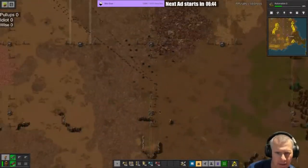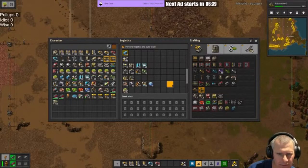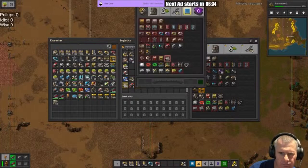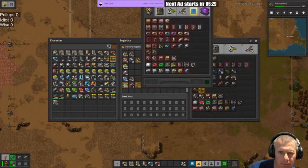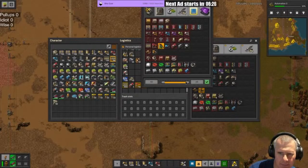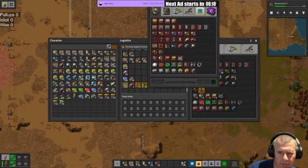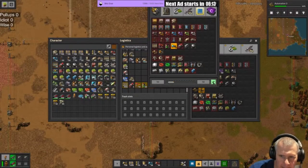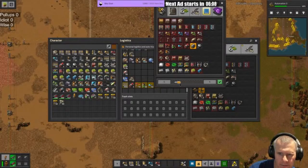Look at all the track we got now. Okay, this is good. The other thing we're going to need, besides the track, is all these rail stations. Grab some of those. Should have picked these up while I was at the base still, I guess. Maybe we'll grab some of those, and some of these, just because we can. Might even get a cargo wagon. Some of these.